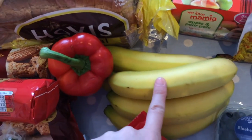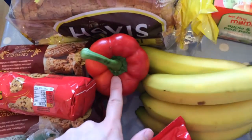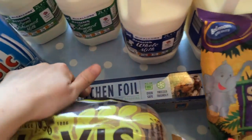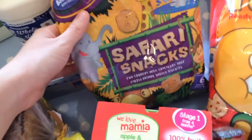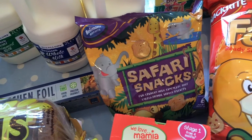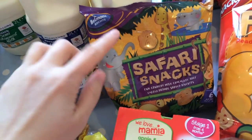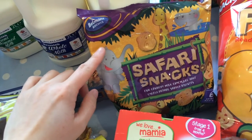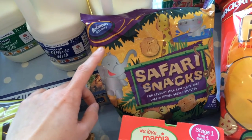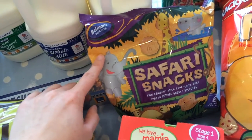I've got some bananas, a red pepper, and I got some more kitchen foil because I'd run out of that. I got the Safari Snacks, which are little packets of mini animal chocolate biscuits that I put in Caitlin's packed lunches sometimes, or for her play piece at school. She's back to school on Tuesday, so I got them.